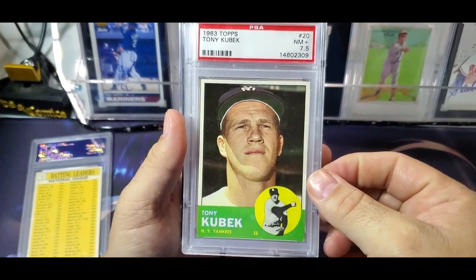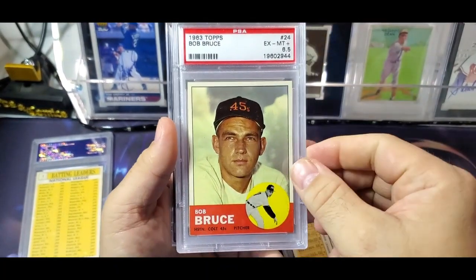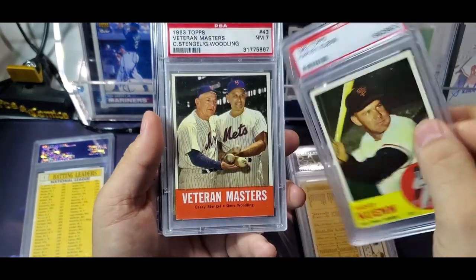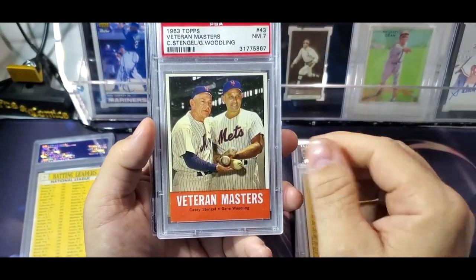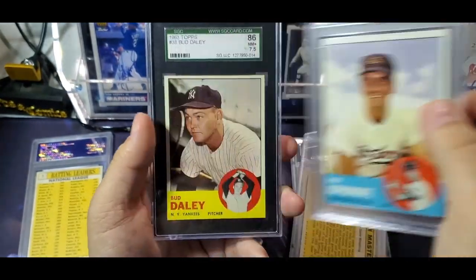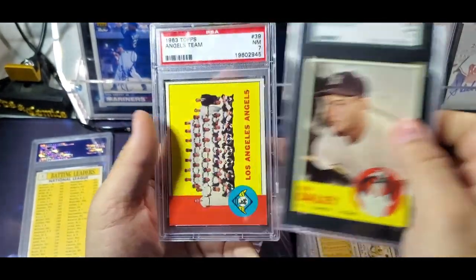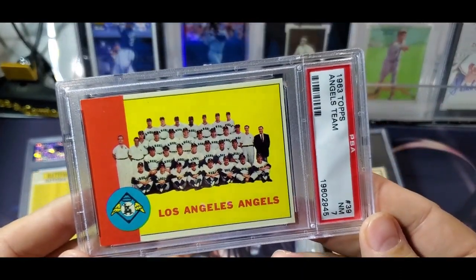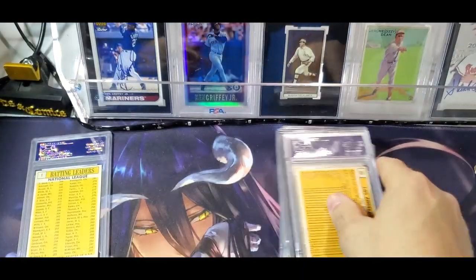Tony Kubek, that's a 7.5. Bob Bruce, and so we'll just run through. And there's Harvey Kuenn, a very good player. Casey Stengel, the Veteran Masters card. We'll stop when we get to a cool card. I like to see the team set cards or the team cards. I always thought they were cool that year.